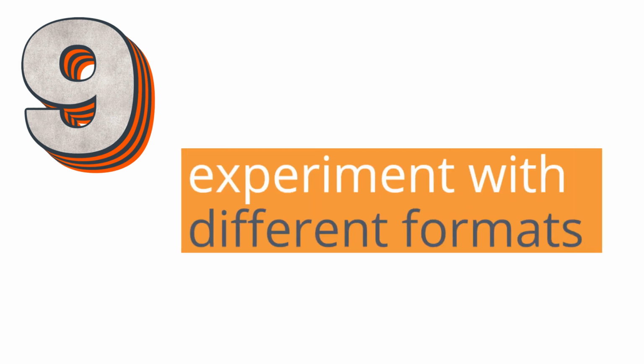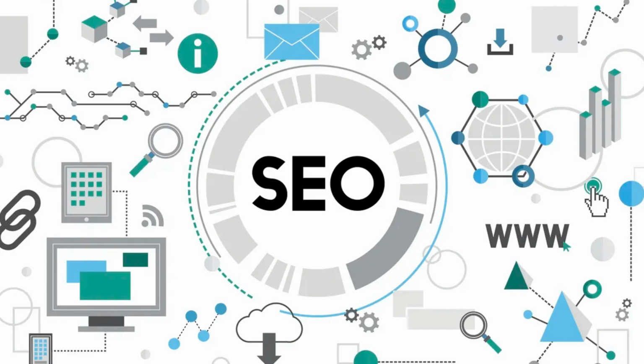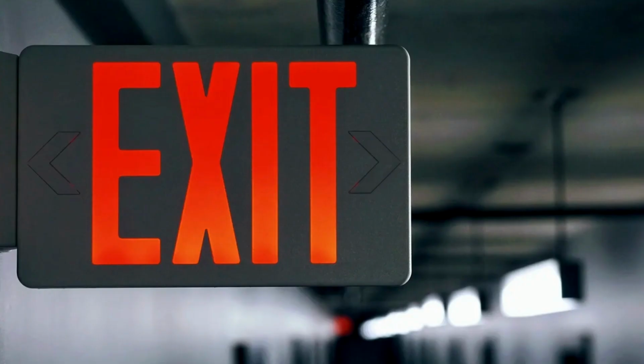Number 9, experiment with different formats. If your content is cluttered and difficult to navigate, it simply isn't going to perform well. One of the main goals of SEO is to keep your visitors on your site for as long as possible. If your site isn't formatted well, visitors may become frustrated at how difficult it is to find what they're looking for, and then they end up leaving and going to the next result on the SERPs.